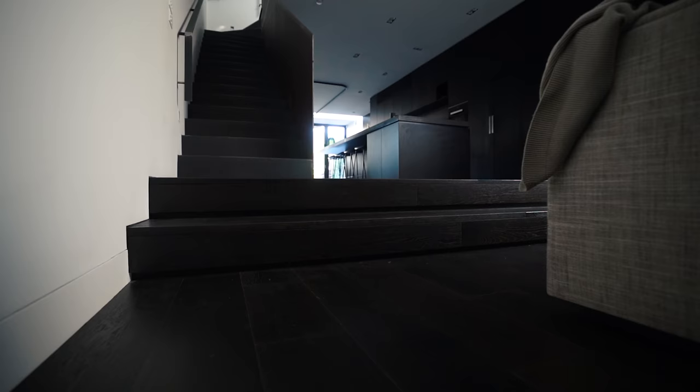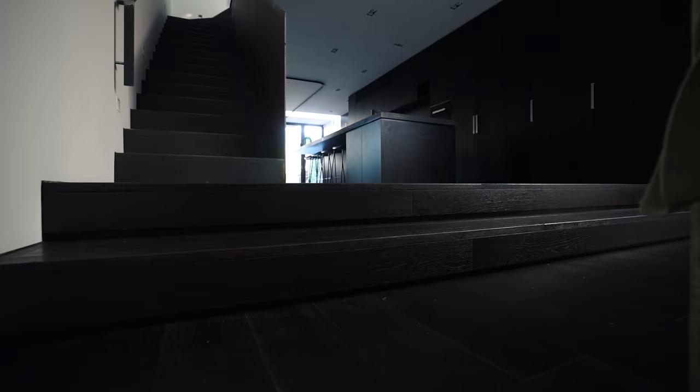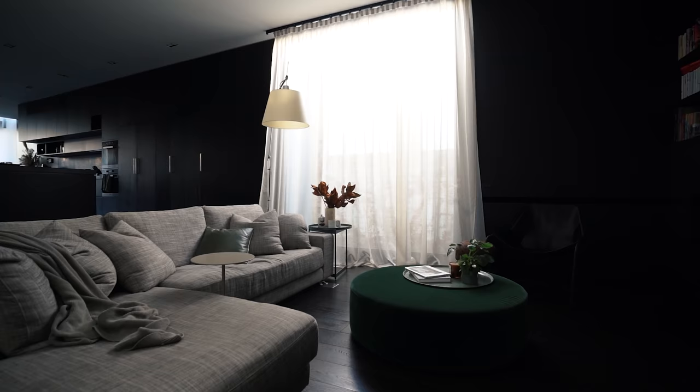Because the owner was so involved with the architect throughout this entire process of the build, it means that a lot of the decor has really been considered alongside the structure of the home. So it kind of goes hand in hand. It definitely wasn't an afterthought. And with that, it means that there's just this beautiful sense of flow. Everything's very cohesive. It's very minimal and pulled back.